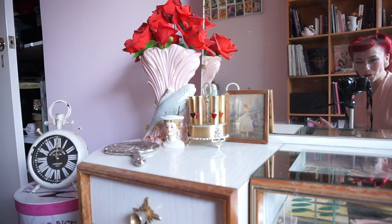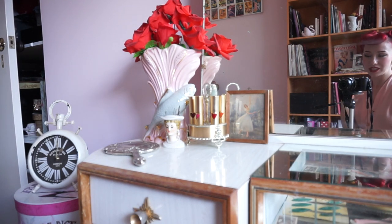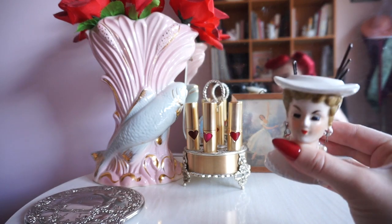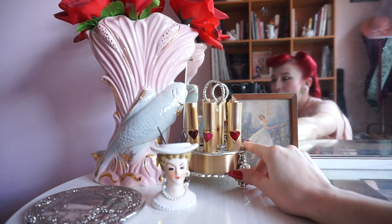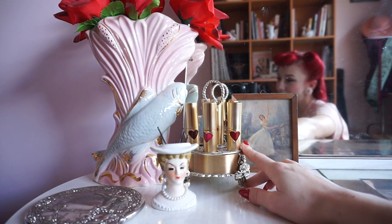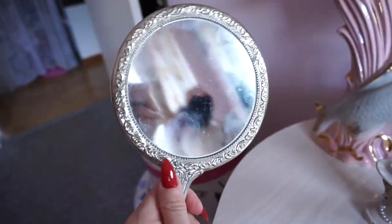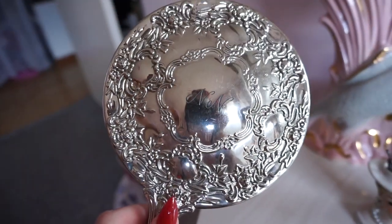Oh, the lighting is not behaving very well, but you can see on this side I've got a beautiful pale pink vintage vase. I have this little lady vase, and she actually holds all my bobby pins in here. And I also have my collection of Lola Von Rose lipsticks in this beautiful vintage lipstick holder, as well as this beautiful handheld mirror. Look, there's the camera. Oh, sorry, super dirty mirror. And this actually has my initials engraved on the back.